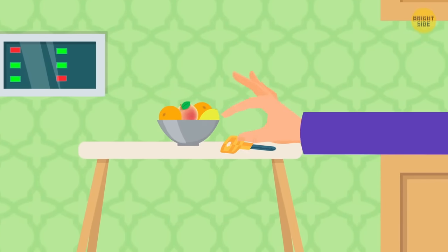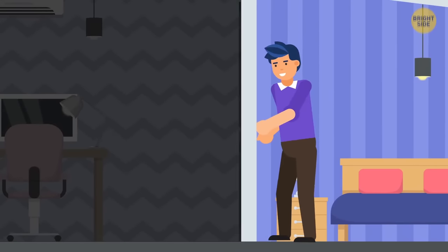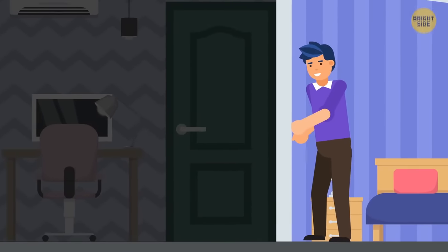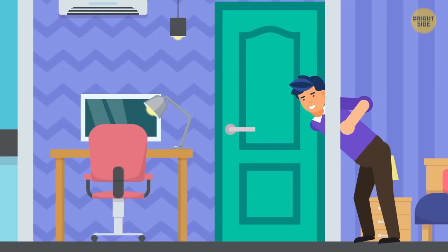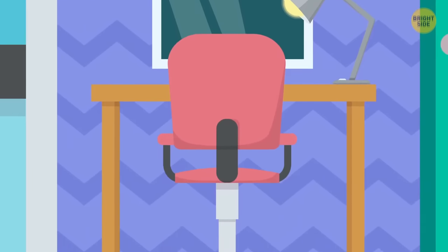The younger brother took it and finally went to the secret room. He put the key in the lock and opened the door. It was dark inside, and he turned on the light. There was nothing special there: a wooden desk, a chair, and some documents.